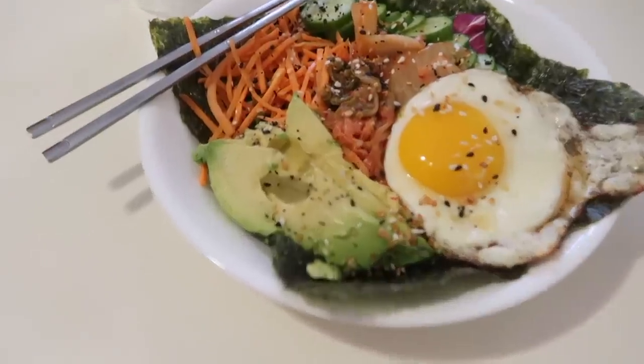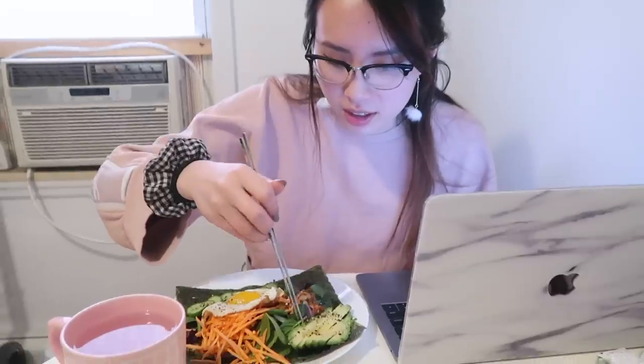So I made my favorite kimchi salad for Lenny. Yay, so excited. Let's see what she thinks. She doesn't even like kimchi, so. I'll grab a little bit of everything. Some cucumber, some of this.